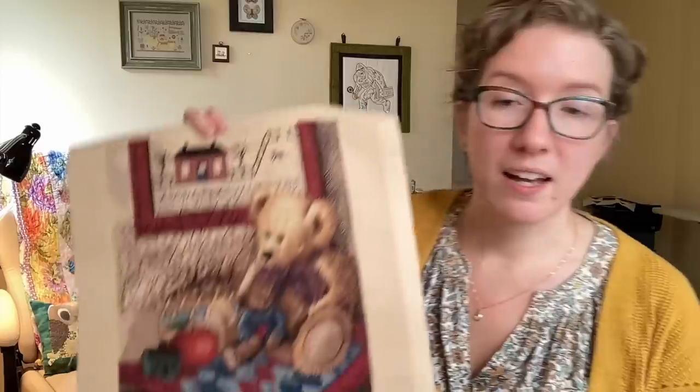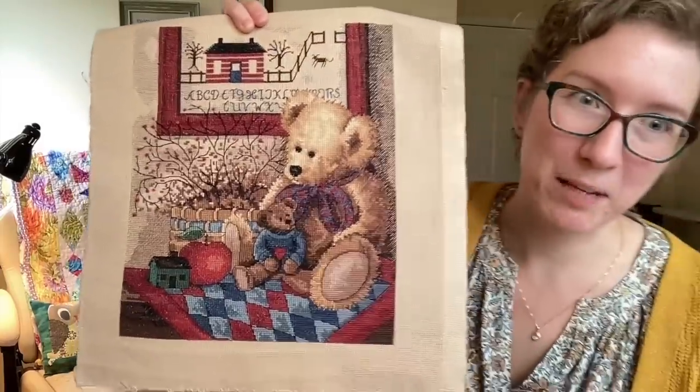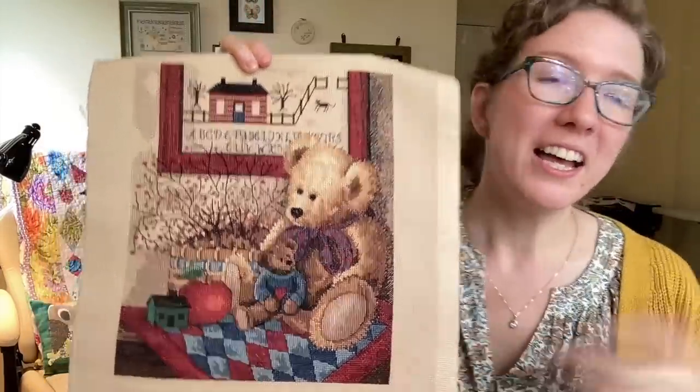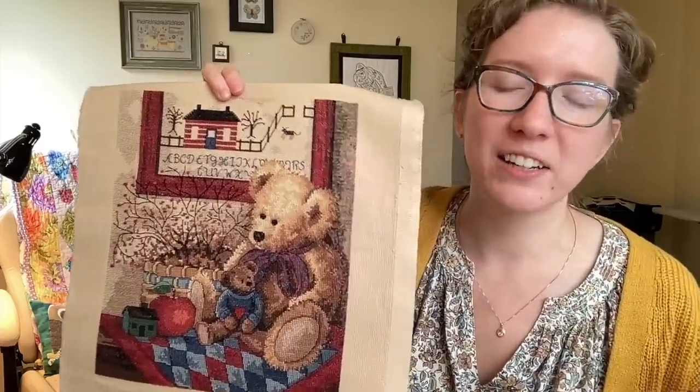Okay. We're going into a weird place in my brain now. This is the first large piece I ever finished. Big. And it was a teddy bear, naturally. But I pulled this out, and I knew it was in the stack. And I was like, oh yeah, that teddy bear one.